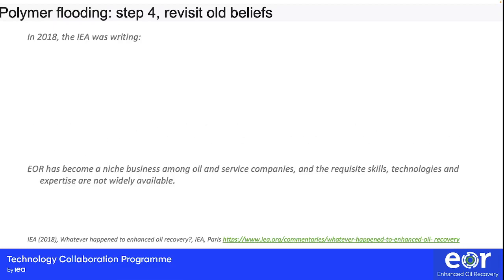EOR has become a niche business and skills and expertise are not widely available. This is what we're discussing, so there is a need here, of course, to keep the skills available and to gather knowledge somewhere for everyone to get access to fast.